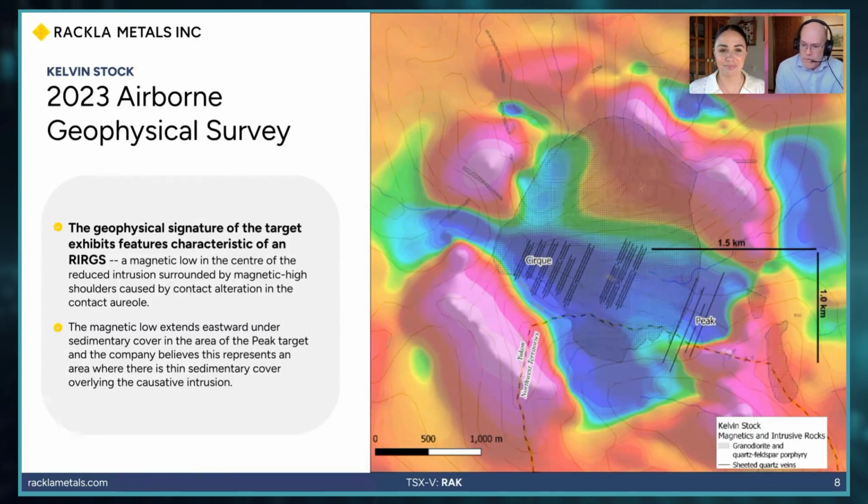As we start drilling at Peak, we'll be building up the Cirque target over to the west. It had very little work done on it in 2023, but what work was done there looked really, really good. So we'll be developing Cirque with some more surface work, but Peak will be our primary focus, and we're excited to get in there as soon as we can with the drill. We're expecting that'll be roughly about mid-June.